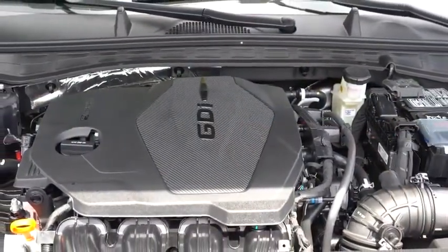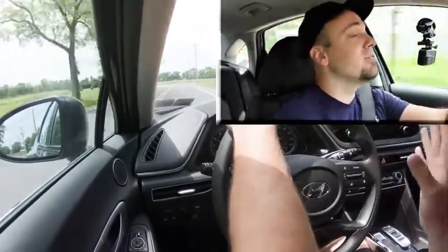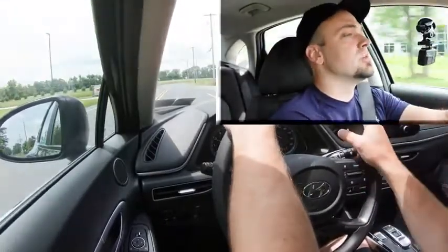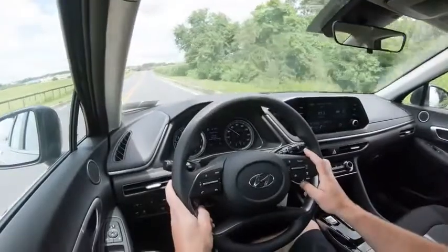The N-Line, I reviewed that one last year. That one is ridiculous, like a sick amount of power at any given time, even on the highway. But definitely, even in this one, no issues with merging onto the highway whatsoever. Plenty of acceleration without a doubt for the Sonata.